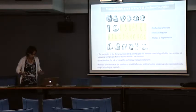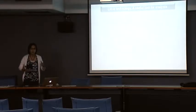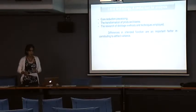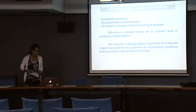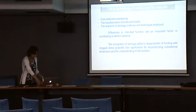Through the lens of the chaîne opératoire, every tool, of course, is a product of a system, a technological system rooted in a cultural context. Choices made by the knappers were recognized throughout the core reduction, processing, and transformation of produced blanks, as well as the recherche of débitage methods. Differences in intent and function are an important factor in contributing to the artifact function. And the recognition of damage patterns characteristic of hunting has significance for reconstructing subsistence behaviors.